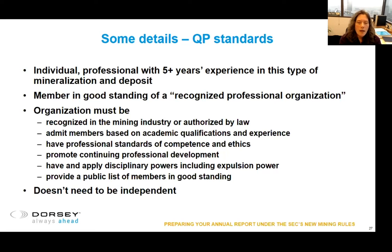All right, QP standards. And for those of you who are subject to 43-101, these are not identical. So here's the question. Someone said, if the QP does not need to be independent for SEC reporting, does that conflict with 43-101 purposes? Yes, in fact, it does. So if you are actually subject to both 43-101 and the new SEC rules, you are going to need to comply with the most conservative of the two. So in other words, if you are required to have independent QPs do your reports under 43-101, you will have to have independent QPs, which is perfectly permissible under 1300. But the converse, unless there was going to be guidance under 43-101, would not be true. And so you couldn't use individuals if you were required to use independent QPs under 43-101.